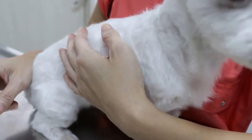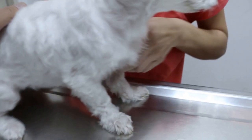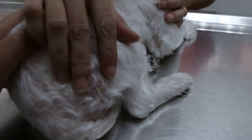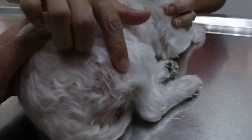The third of March 2016. This Maltese female, not sterilized, 9 years old, had some skin problem when? Last month, right? January. Now is March. Same place? The last time is more, the whole body. I think he treated. Treated by Dr. Daniel and recovered. Recovered with medication, fully. But after the medication, 2 weeks later, it came back.